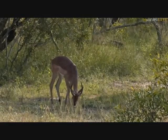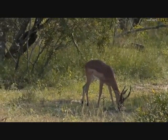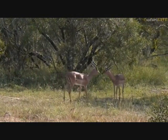Although, as we all know, an impala's brain is not very large. I nearly said that a banana's brain is not very large. Well, a banana doesn't have a brain, of course, but an impala has a very small brain.